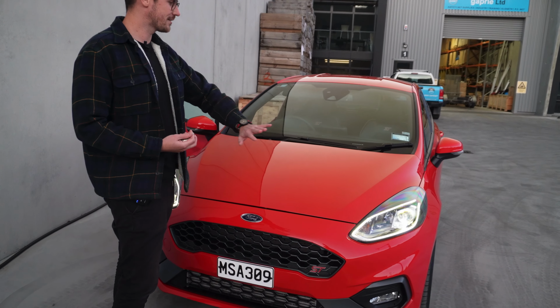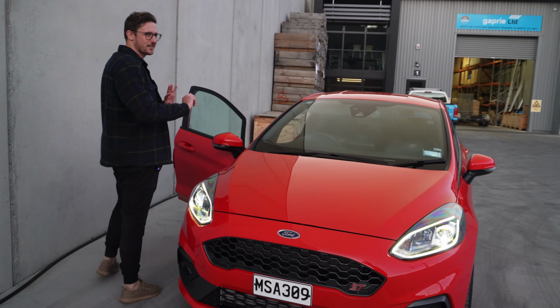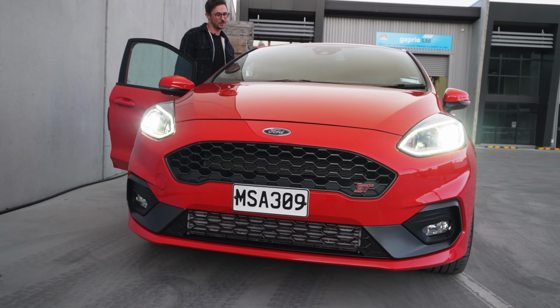Just to clarify, I've done nothing to this. This is how it came from the factory. I haven't changed intake boxes. I haven't done anything. This is just the way Ford decided that it should sound, which is great.